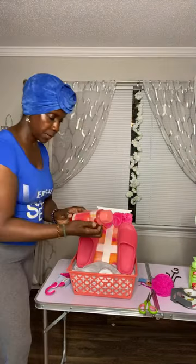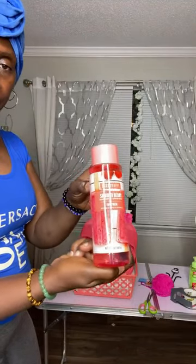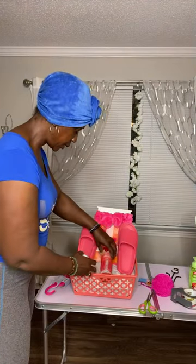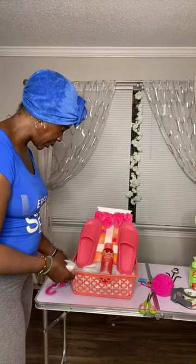And then this one, I took the sticker off already. So this one kind of matches the color theme with this one. So I'm going to slant it, put it in the front. It's gonna slant. I think I'm gonna keep this like this. This is cute.